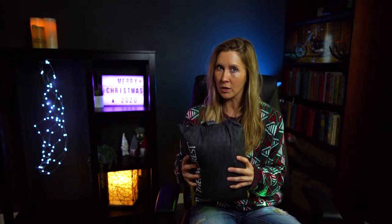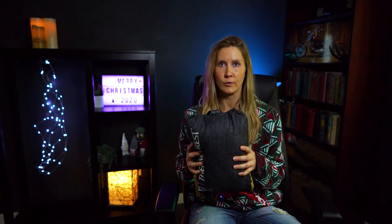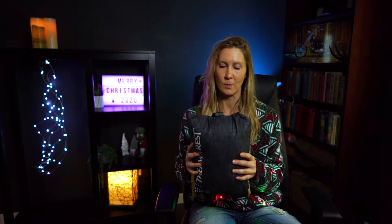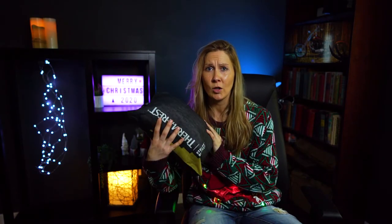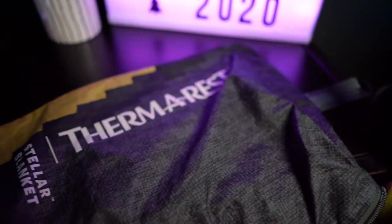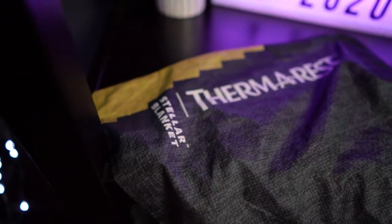Speaking of keeping warm, this is the Stellar Blanket by Thermarest. It runs $70, and this goes everywhere with me. I take it on hikes, I take it when we go to our friend's house because a lot of times I get cold really easy when we have just little bonfires at friend's house. Shoot, when I'm just laying on our couch watching movies, this thing goes everywhere. It's super light, compact. As you can see, it's about the size of a small camp pillow. You can use it as a pillow if you forget the pillow that you should be taking.